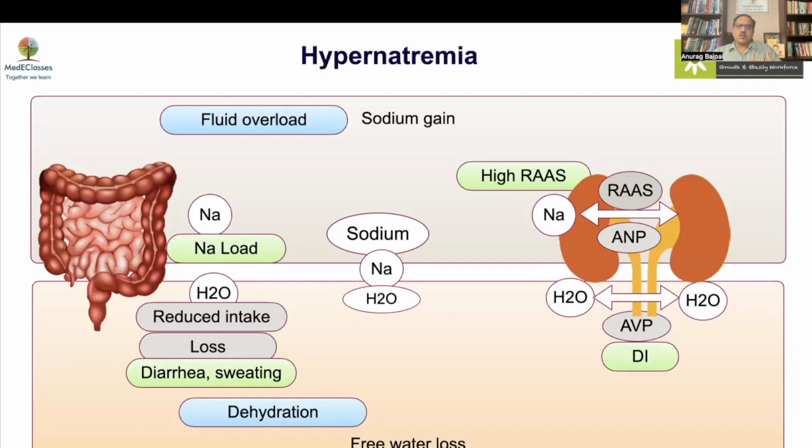Similarly, if you have too much sodium load and your kidneys are working fine, you will lose it all in the urine and you should not have a problem. You can also have a scenario of osmotic diuresis like mannitol, hyperglycemia, recovery from renal failure, where these osmoles will drag water with them and you will have a free water deficit.